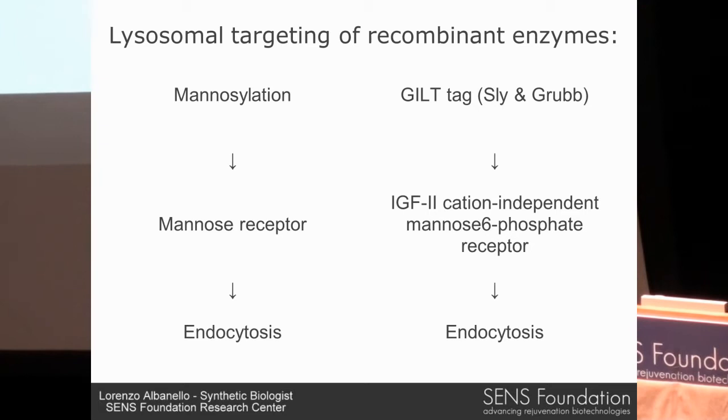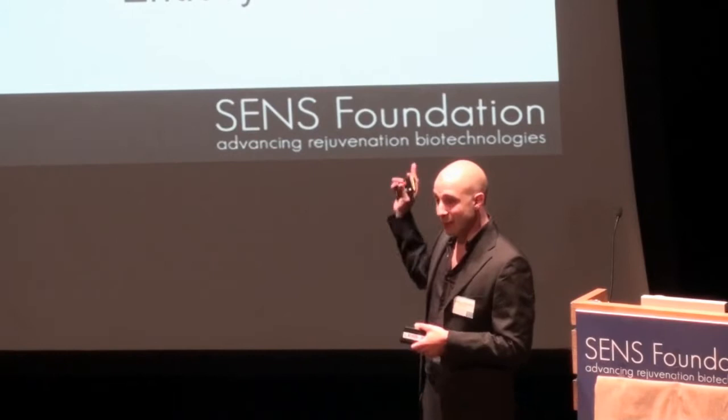I'll talk more about the GILT tag. GILT means glycosylation independent lysosomal targeting. Jeff Grubb talked about it 2 years ago here at SENS4. It's a very interesting and very effective way. So we had this little tag of a few dozen amino acids at the N-terminal part of the protein. It targets different receptors, but it still triggers a very well-working lysosomal endocytosis.